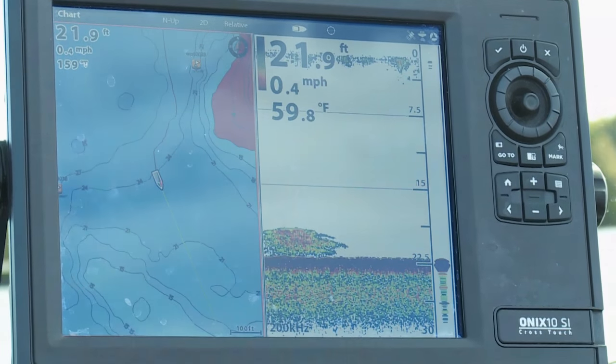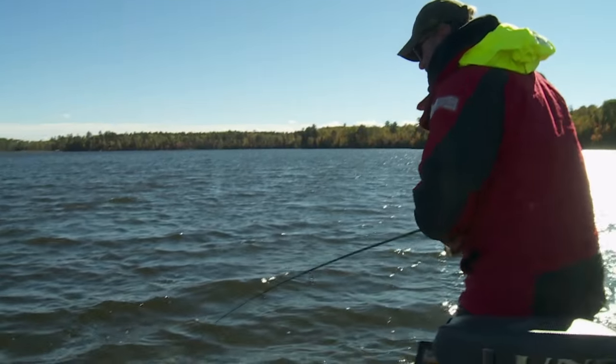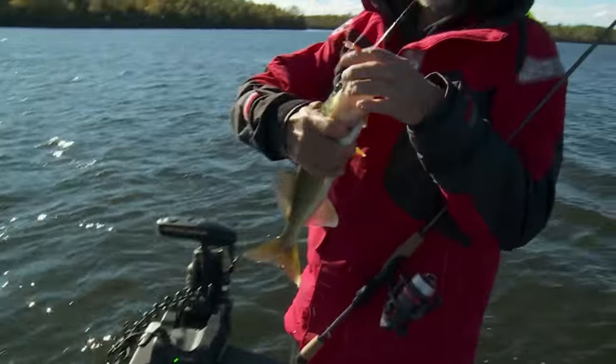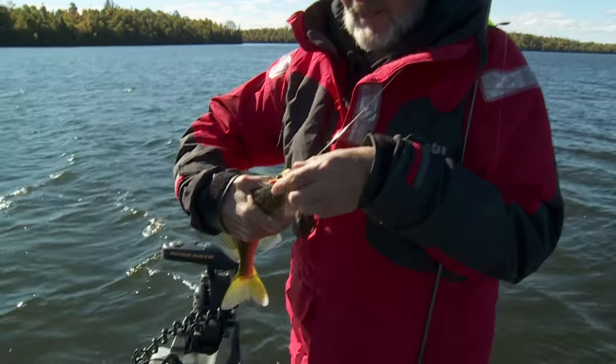Excellent. There he is. Walleye? Yeah, small one, but a walleye. There. I don't need a net on here. I'll just pull her in here. You know, these are the kind of fish. Hang on, let me get that jigging rap out of the tip of her mouth. Hang on there.